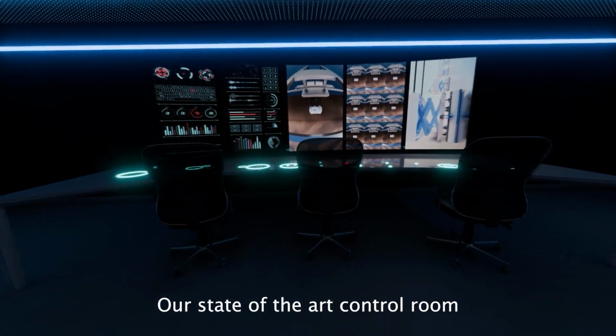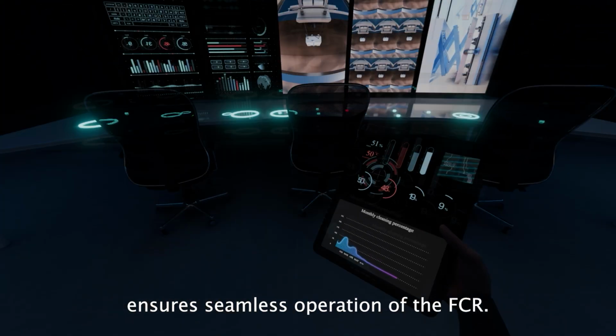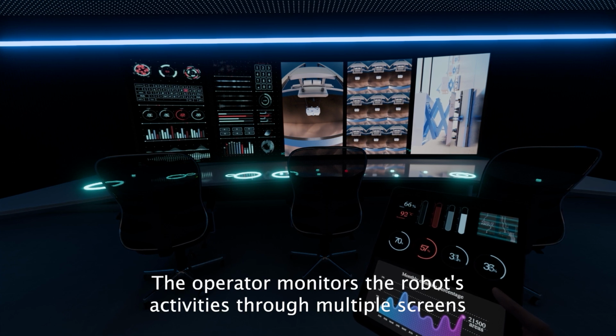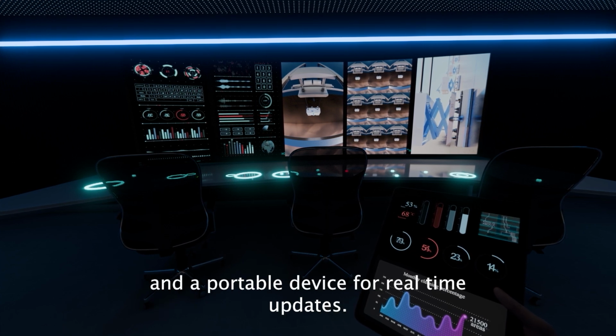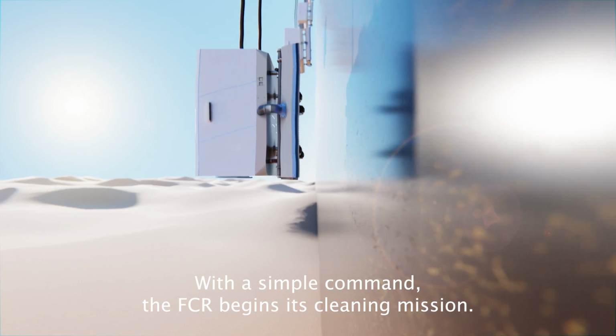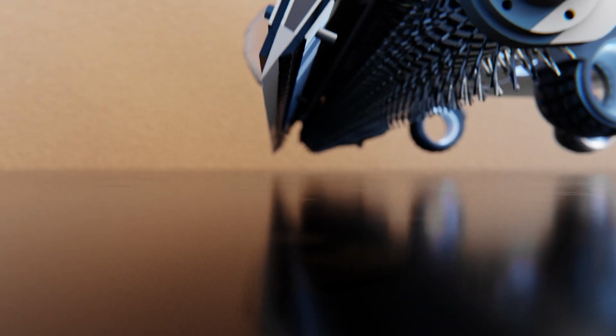Our state-of-the-art control room ensures seamless operation of the FCR. The operator monitors the robot's activities through multiple screens and a portable device for real-time updates. With a simple command, the FCR begins its cleaning mission.